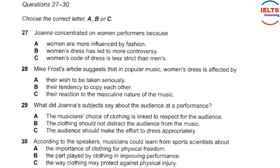Anyway, coming back to it, I think it was quite straightforward. Getting on to the injuries and protection, safeguarding themselves. So everything goes with option C. Though the lady talked a little about how freely they can move, definitely considering all those statements, C is the appropriate answer to question number 30.